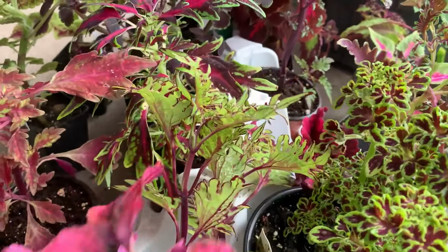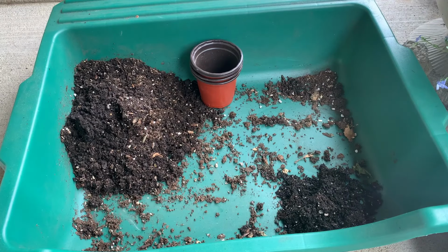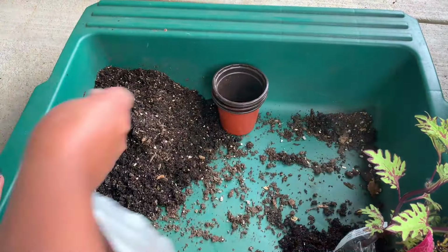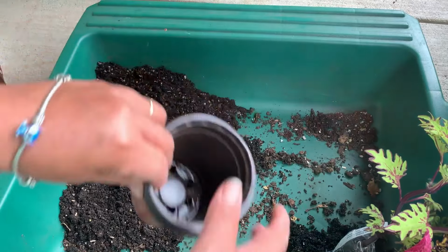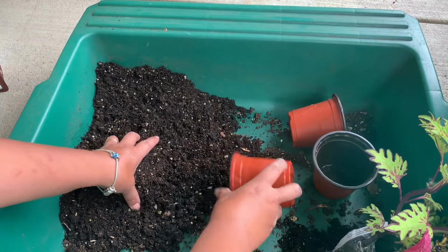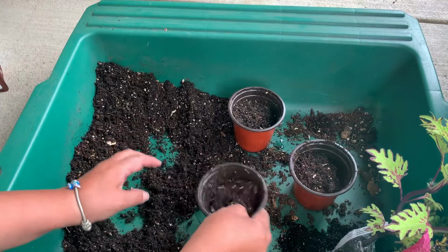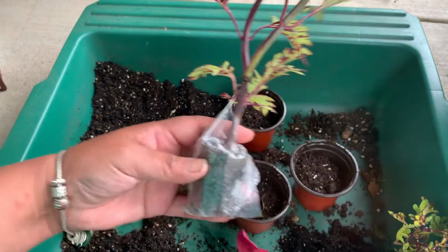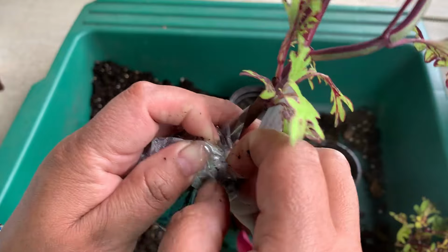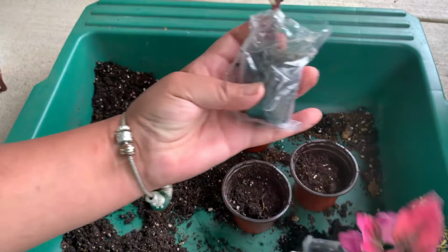So let me show you that. Okay. I have the containers. I'm gonna have the fertilizer. The plants. Thought I had 4, so I only have 3. So let me fill this one. And they do come with the name tags. Okay. You can see the tape. This part, yeah, look at that.